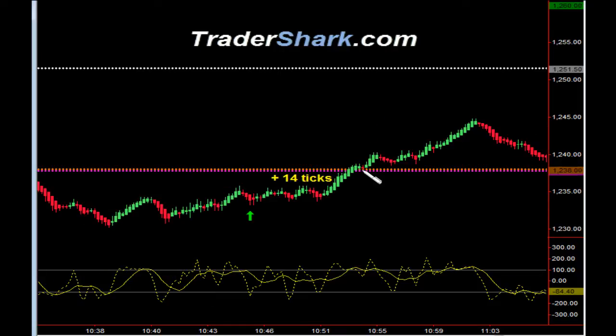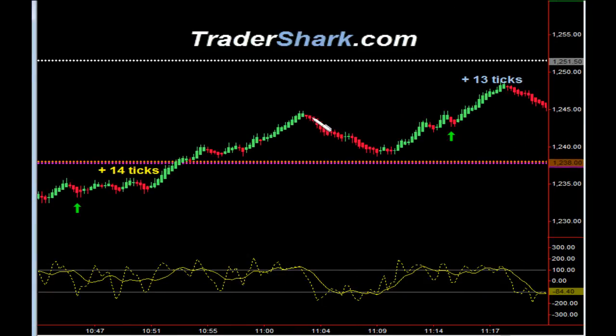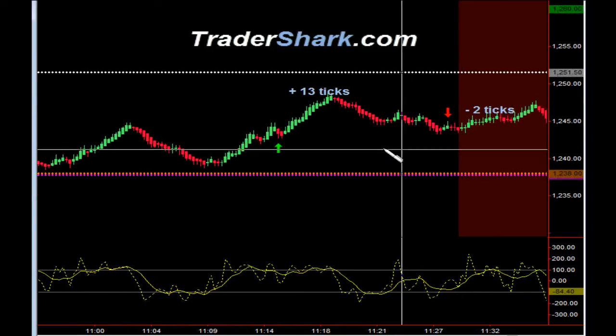We watched market busting its head up against the Globex range low and the hourly range low. Pullback, found support again at the Globex range low. Had an opportunity to get long. Target 1 and target 2 were hit for a total of 13 ES ticks.